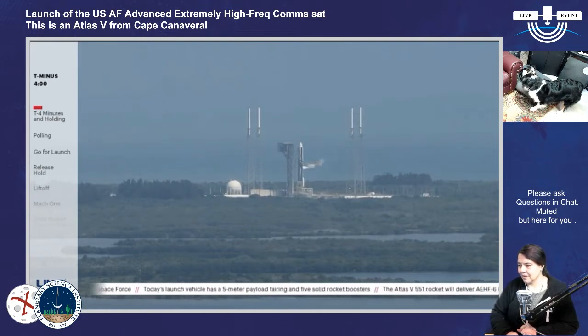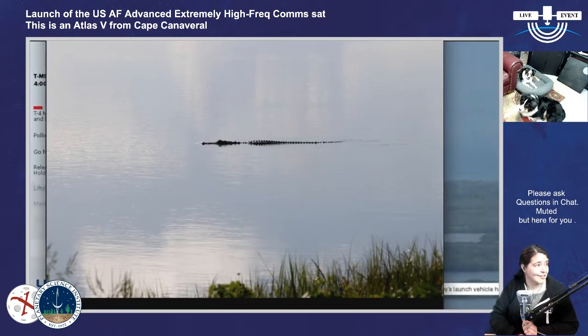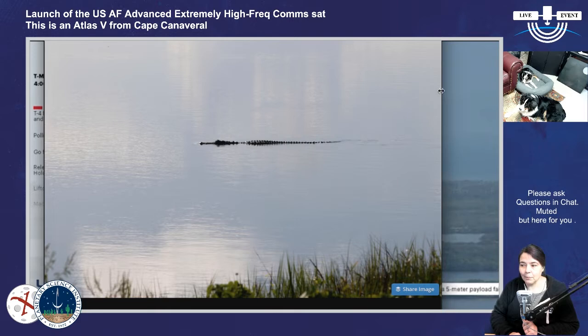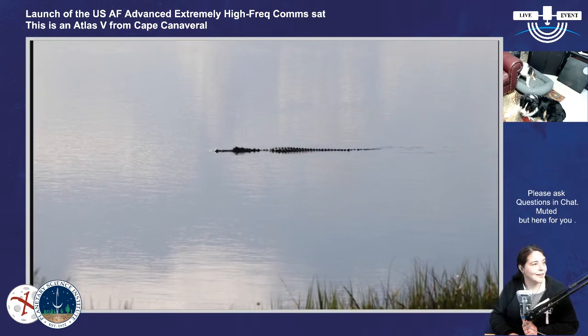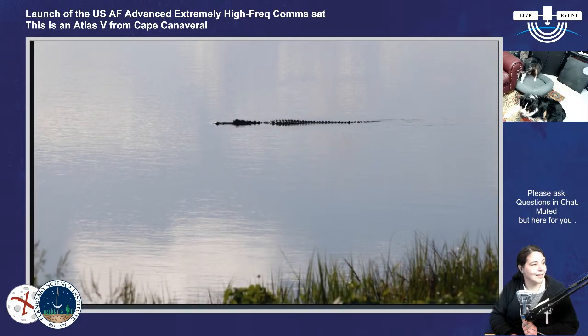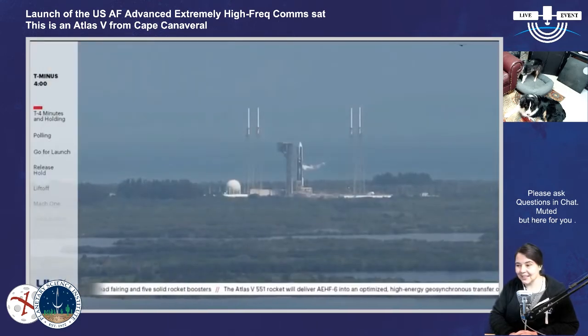Gator! Now I can see it. All right, I'm going to quickly share this photo of the gator on stream. This is a Kennedy Space Center gator. So there you can see it doing its best possible imitation of the Loch Ness Monster. This is the kind of wildlife you see if you tour the Kennedy Space Center and Cape Canaveral.